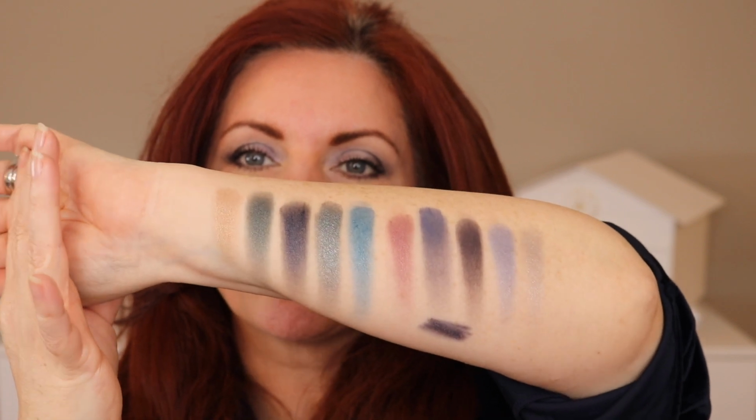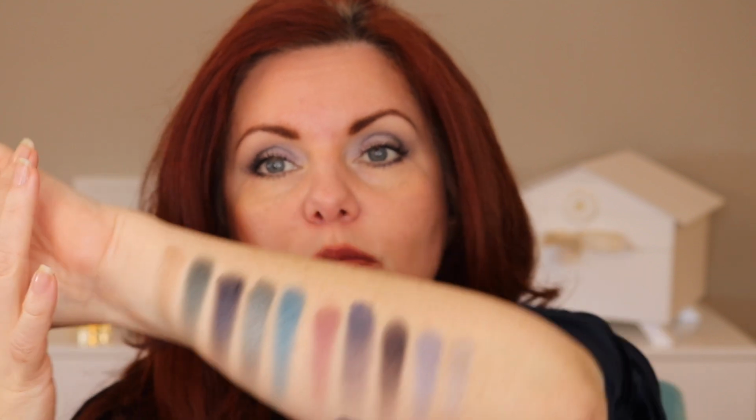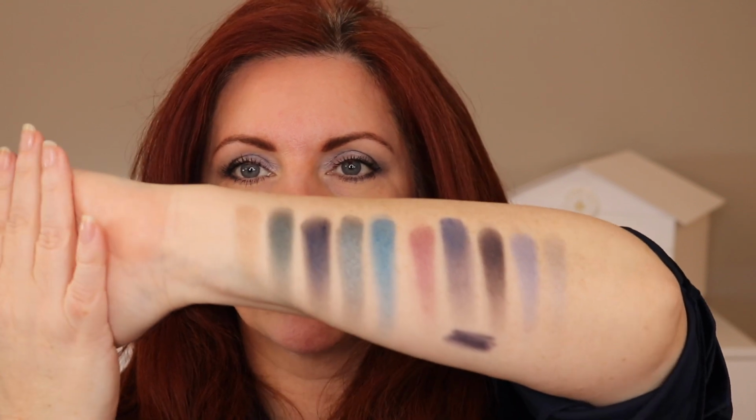So if you have denim and you're wondering, should I pick up blue velvet because you love blues like I do? They are definitely different. They are different quints. They're going to give you different looks.